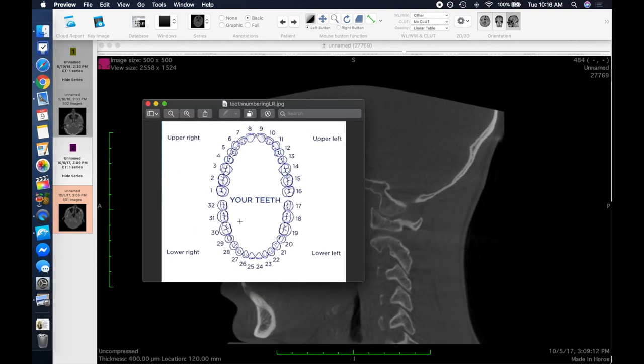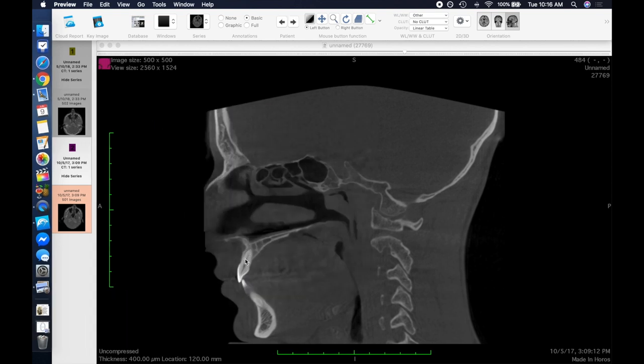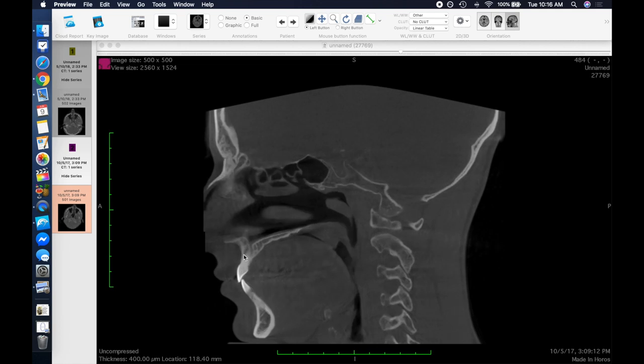Now we're going to keep going to tooth number 8, the upper right front tooth. And again, you see a nice, long, robust layer of alveolar bone covering the root of this tooth. This tooth is nestled very nicely in alveolar bone. Here you see a very thick amount of alveolar bone coming over the top in the front of the root of this tooth.